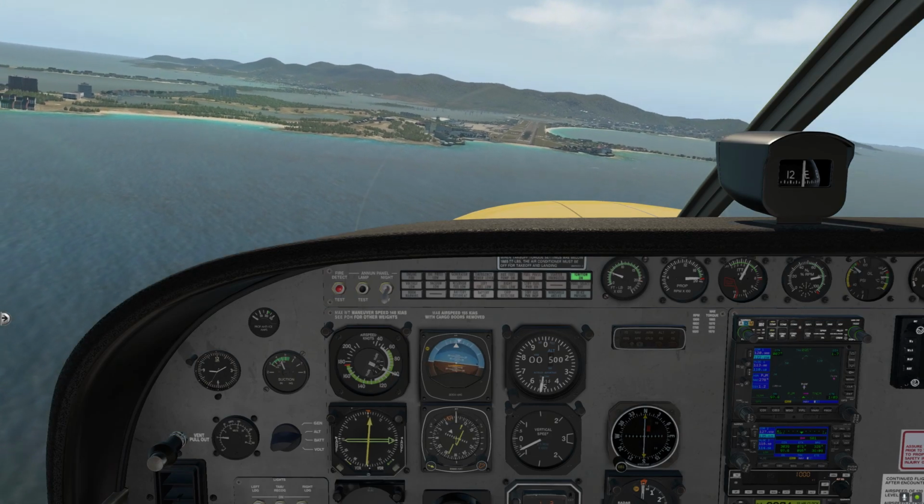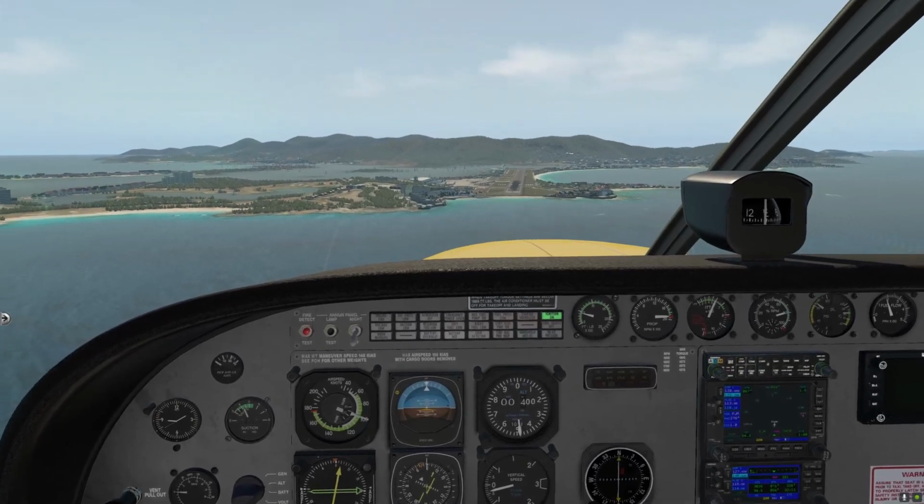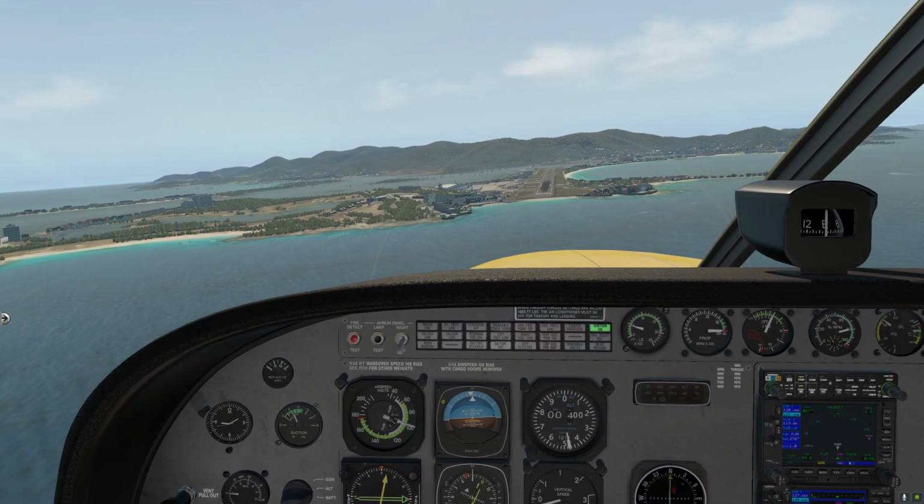Okay, let's do a last configuration check. Power coming back to 400. Flaps are 20, props forward. Gear is down. It better be down.